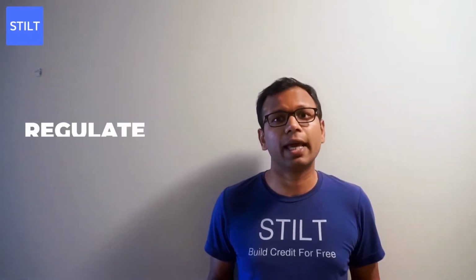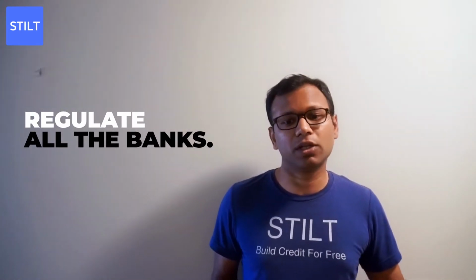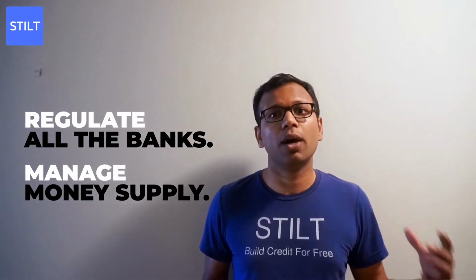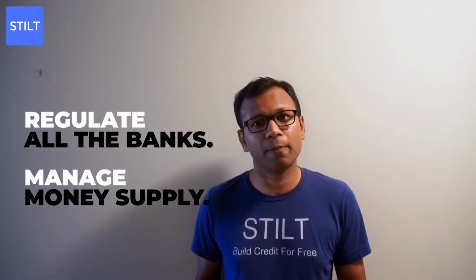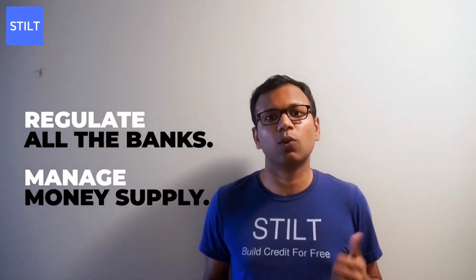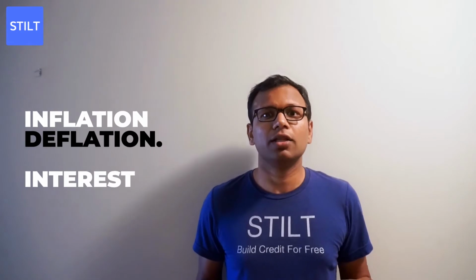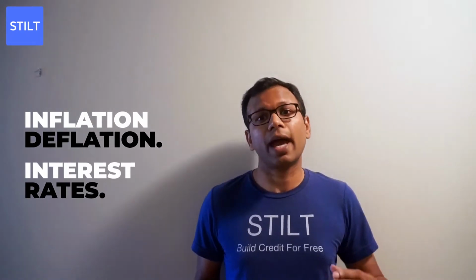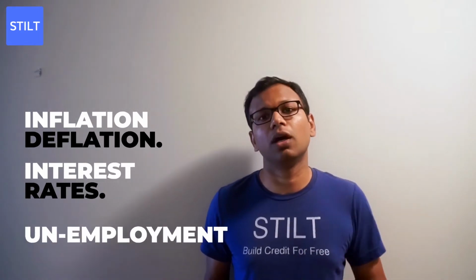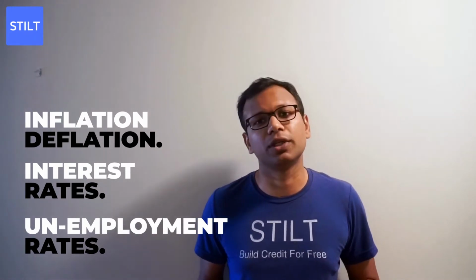The first one is to regulate all the banking system in the US. The Federal Reserve tries to manage the money supply. By managing the money supply, they do three main things. One, they control inflation and deflation. Second, they control the interest rates, and through these tools, they control unemployment rates. So the Federal Reserve wants to make sure that the economy is growing well.